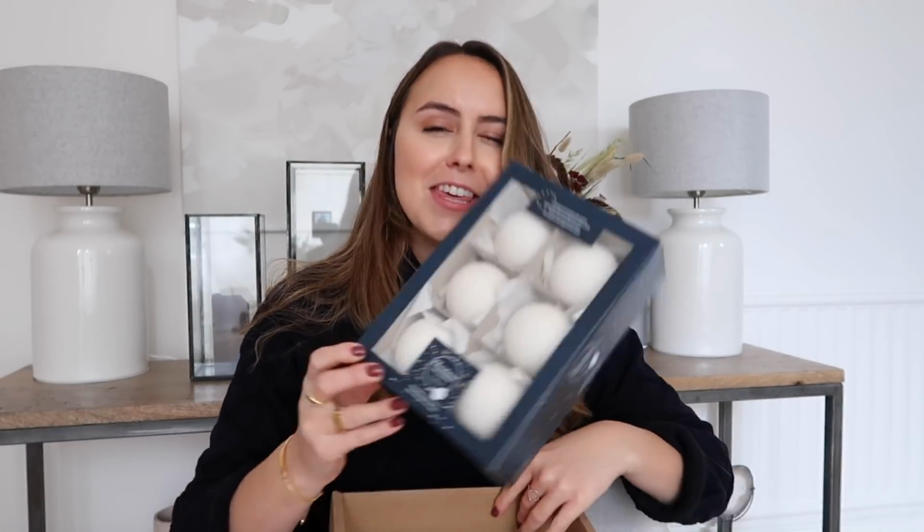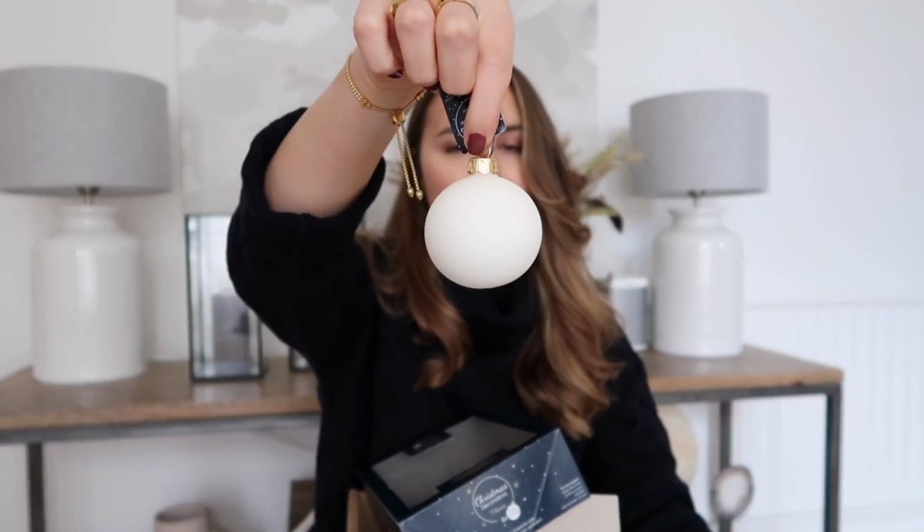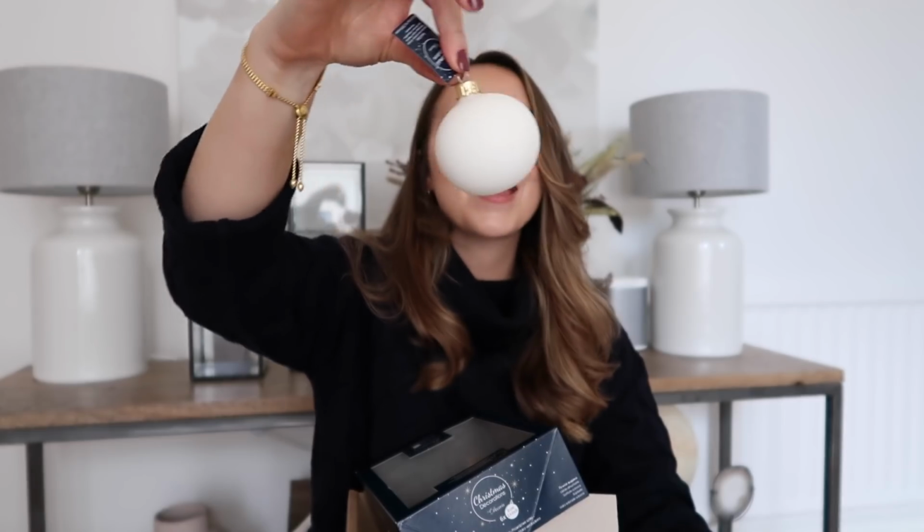Okay, this one just isn't the most exciting and definitely doesn't have a theme. They're plain white matte baubles. Actually, they're not white, they're cream. They're calling them wool white, which is quite nice. Let me see if I can actually get one out for you. They don't come with any string or anything, so I'll have to add some string on. But I just thought they'd be quite practical. They're more to just like bulk out the tree.